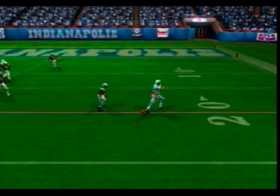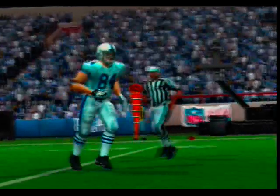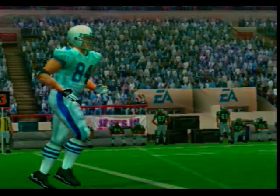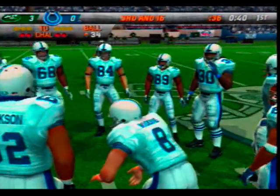Pressure with the throw. Incomplete. He was pressured as the defense forced the issue. Yeah, and that's something the defensive coordinator mentioned in practice this week. Making the quarterback throw the ball before he's ready to throw it.